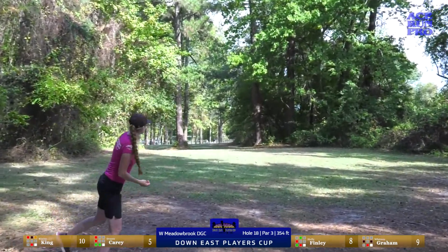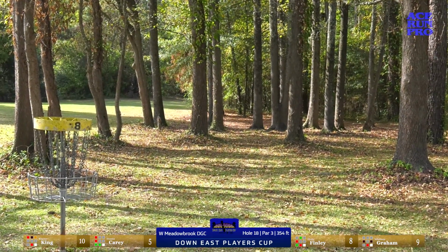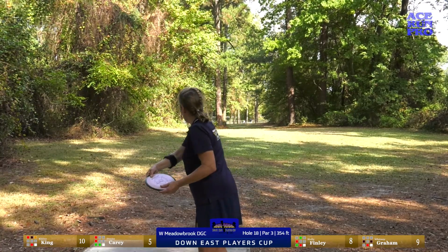This is Holly's type of shot there. It's just a flip up. Didn't quite turn. I think she would have wanted that to flip up to flat a little bit, but it stayed a little bit on hyzer. It's usually her bread and butter, just that nice straight flip up with a little bit of turn. This is such a Holly Finley hole.